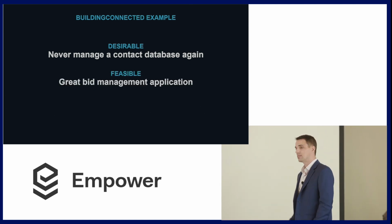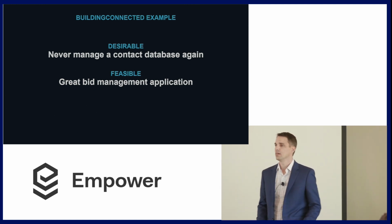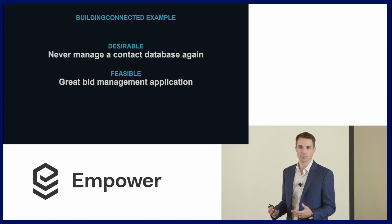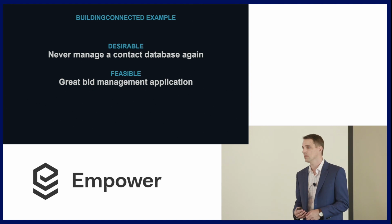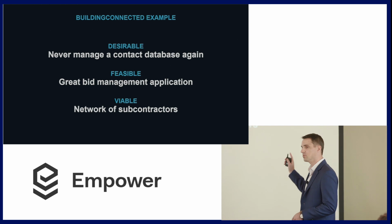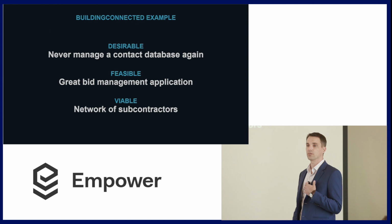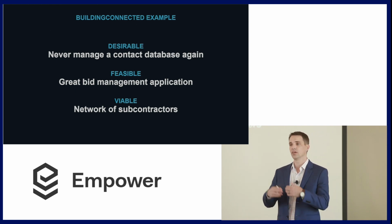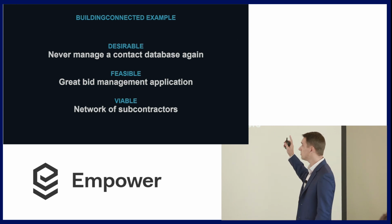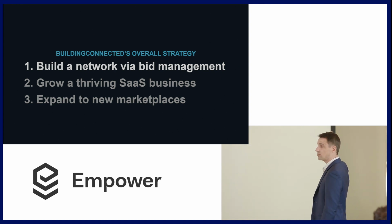What was feasible for us is to build a great bid management experience. A SaaS-based product to manage this process. We knew that we had the capabilities to design a great experience. It was underserved in the contractor market, so that was something we knew we could feasibly do. And we thought what was viable as a business was building this network of subcontractors, because then we could provide tools to those subcontractors and start to stack these strategies on top of each other. So that was desirable, feasible, viable. And that all leads into our first strategy statement.